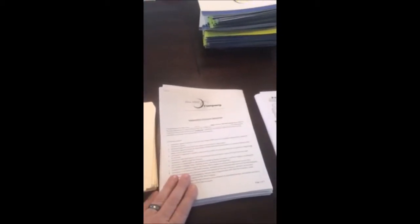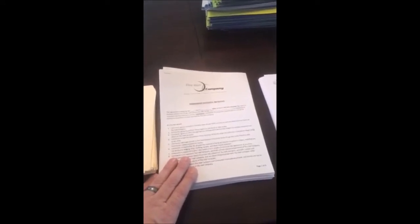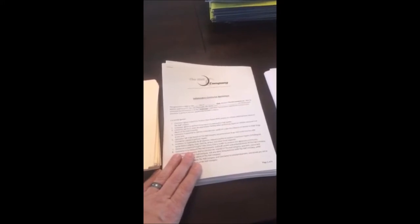So, I have a copy of this. Everything I'm showing you here today, with the exception of a few sales items that I use, I like to keep private. But all the other files, I can share anything you want, and you can change it to fit your needs.